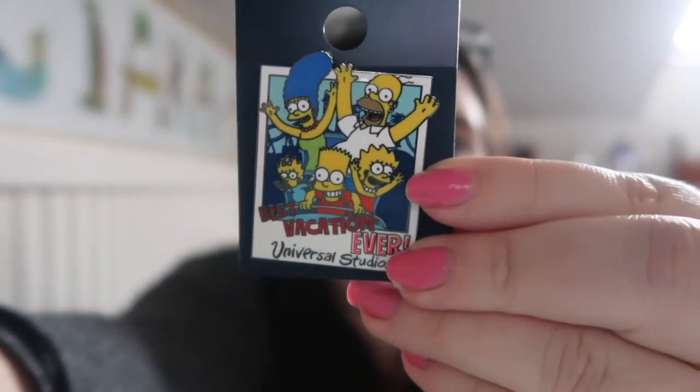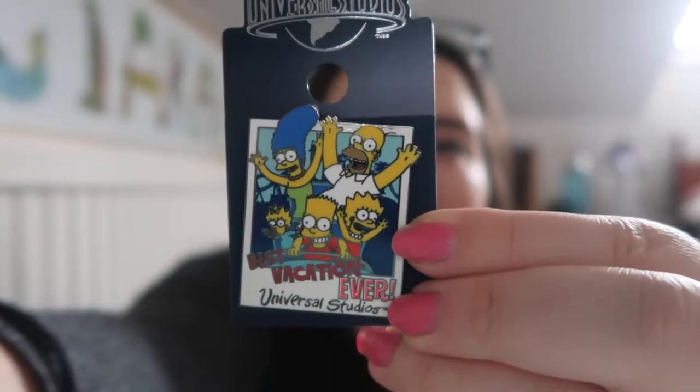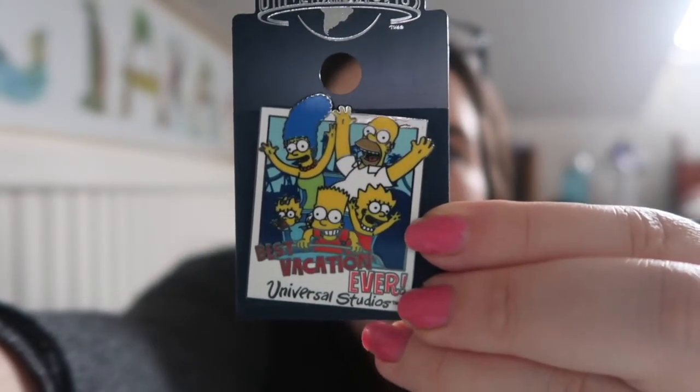And the last Simpsons pin is one that says Universal Studios on. It's just got the Simpsons family on. I was lucky enough to meet Homer Simpson and Lisa Simpson, and it's got Best Vacation Ever and Universal Studios on. And I'm going to be honest with you, it was one of the best vacations ever. I met Homer and Lisa, so I kind of had to get a pin to represent that. It also said Universal Studios on, and it kind of looks like a Polaroid, so it was perfect. I love this pin. It is now one of my new favourite pins, and this was $8.95, so not too expensive. Again, I think they're quite good on pricing of pins.